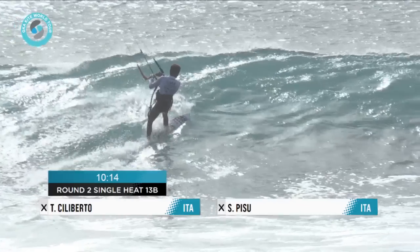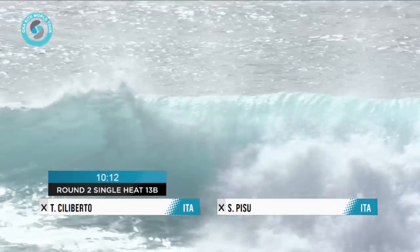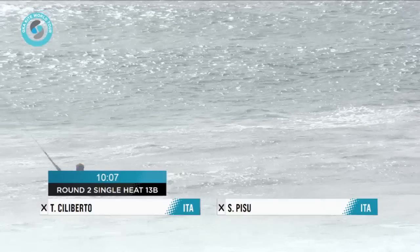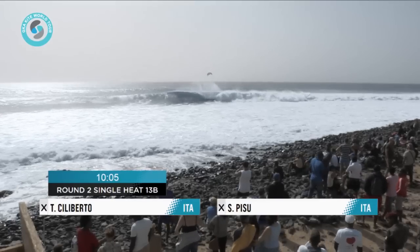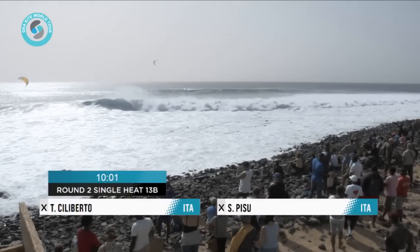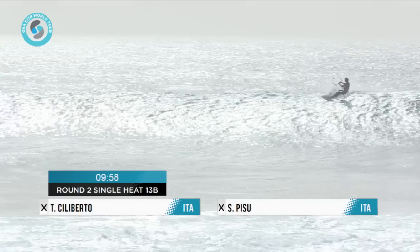Probably in the 3 point something 4 area, and Tony Chili something the same. Let's see how the judges see that. They are going down the line a little bit too straight. You know, we want to see the verticality, we want commitment, we want to see it.